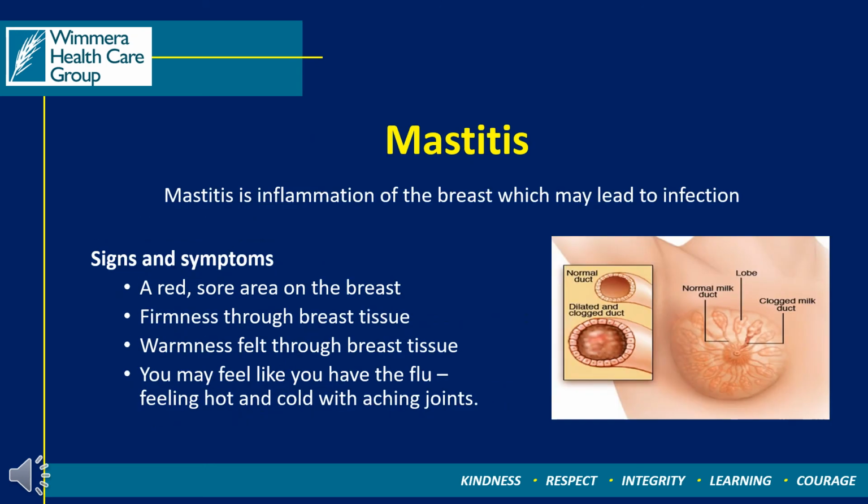So the next couple of slides are just on mastitis. Mastitis is an inflammation of a blocked duct in your breast, which can lead to infection. A blocked duct itself is where a bit of milk gets stuck in your milk ducts, and usually you can feel a blocked duct by doing a self-assessment of your breast, and you might feel a little lump. Generally, if you get it nice and early and you're feeding from that side and you're using some heat and some massage, you can move it on before it gets infected.